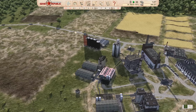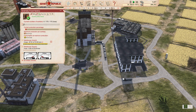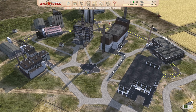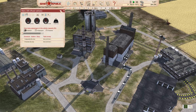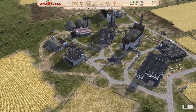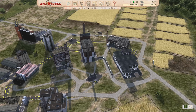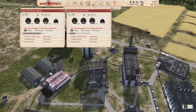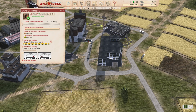Goodness me. I feel like this is going to be one of those fixing episodes. Yeah, so we have not got enough employees in order to manufacture enough food here, I think. Is that the issue? Yeah, because we're fine for grain. 76 workers. Are we just waiting for employees to get here? Is that what we're all waiting for? I think that might be what we're waiting for. It is a fairly long commute, I guess. Yeah, it is a fairly long commute, but that's fine.